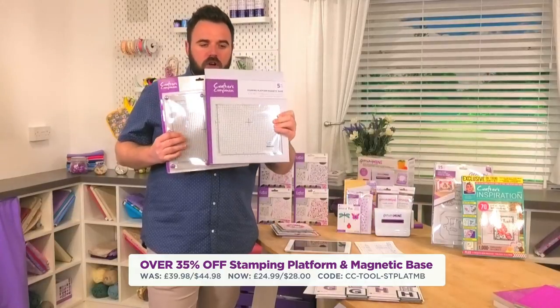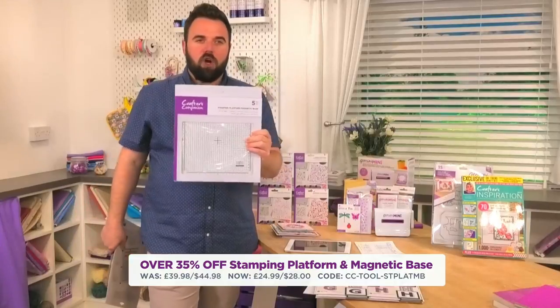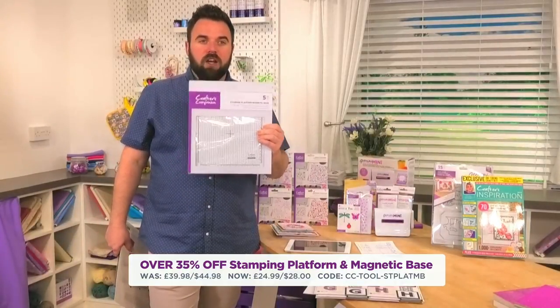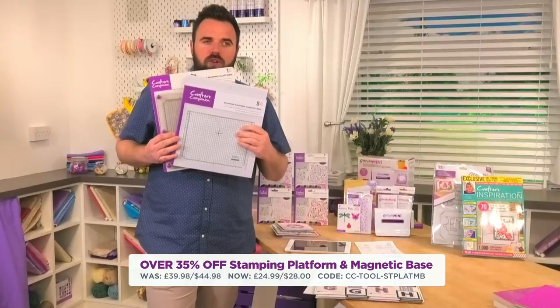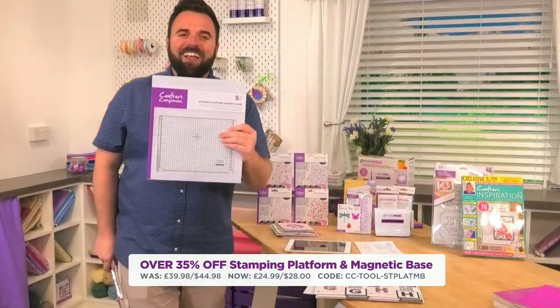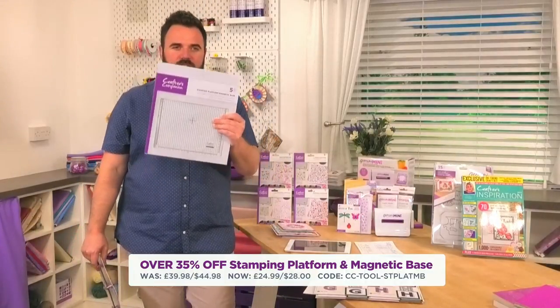If you've already got the 8x8 and you want just the magnetic base on its own, we've got that on the show for you today as well. $13.50, whether you're in the UK or the US. So options, if you haven't got the 8x8 yet, get them both together for that great price of $24.99 or $28. Or you can get the magnetic base on its own for £13.50 or $13.50.